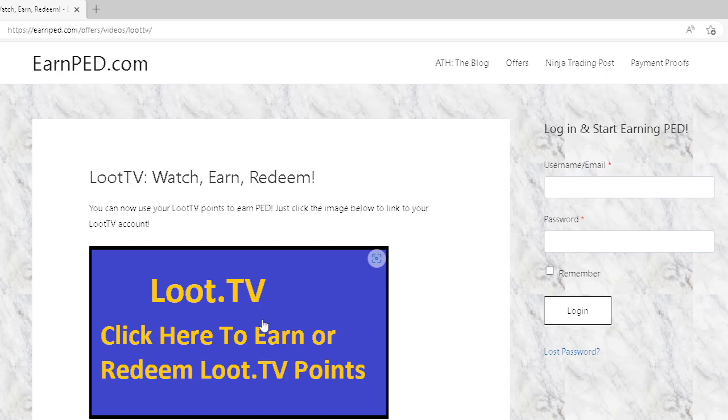So in order to redeem those points, you have to have EarnPED.com linked to Loot.tv. And the way you do that is by clicking this big blue box with yellow lettering right here. Now, I'm not going to do that because if I did, you guys would only see this window with the way I have my recording set up. You wouldn't see the pop-up window where Loot.tv pops up and says, welcome to Loot.tv, would you like to link your EarnPED.com account to Loot.tv?